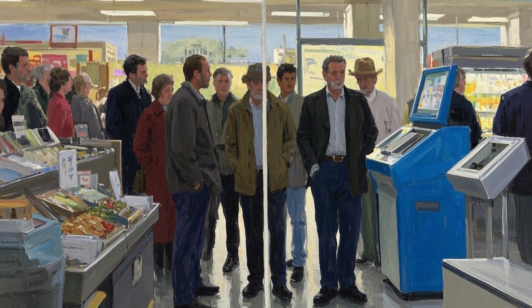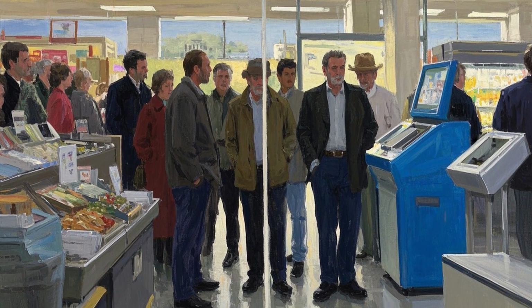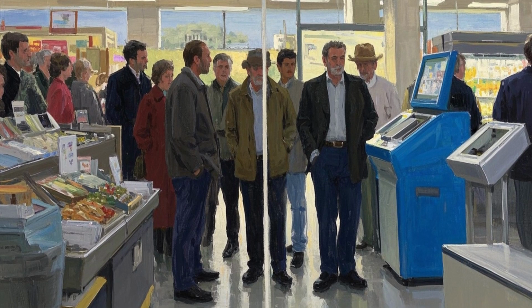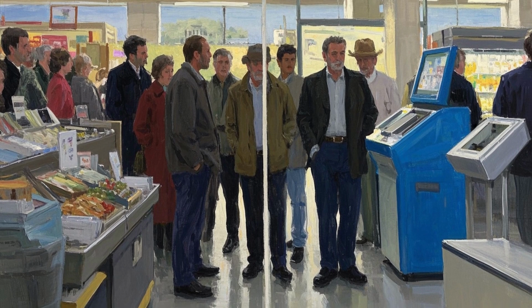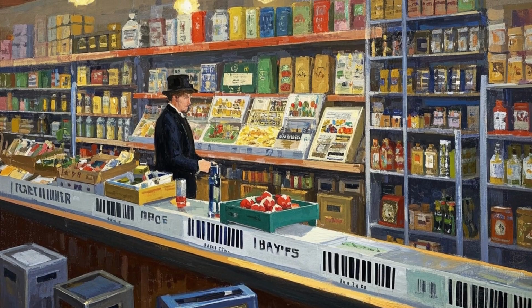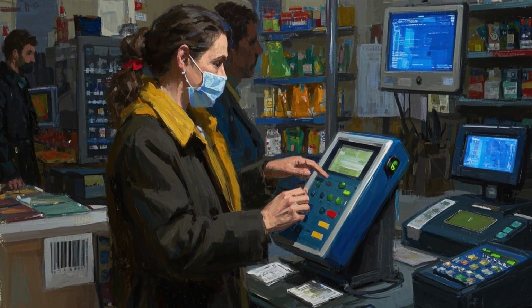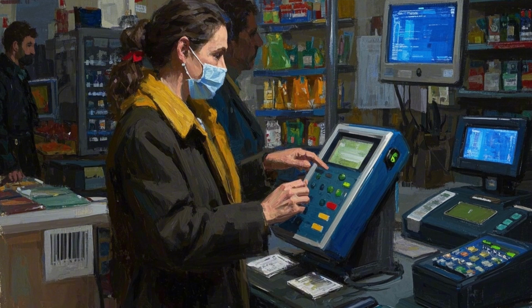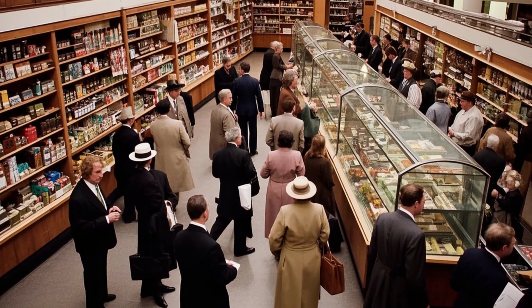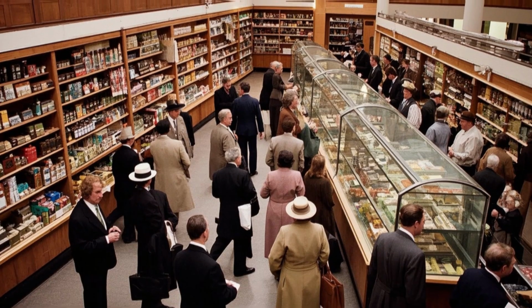Before this unassuming pattern, our world was a very different place. A place of retail chaos, manual errors, and agonizingly slow queues. This isn't just the story of a symbol, it's the story of a revolution. But how did we get from pricing every single item by hand to a global system that instantly identifies nearly everything? Our story begins in the late 1940s.